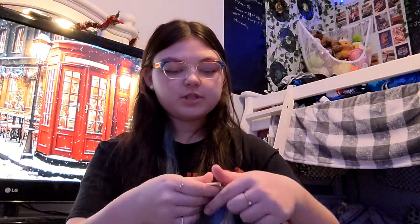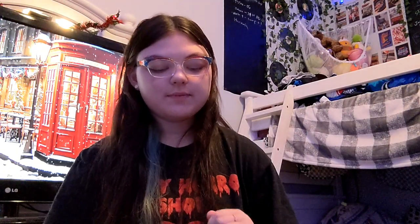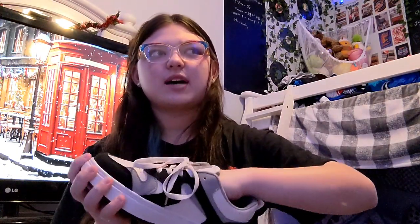Anyways, the next pair of shoes I have are from Shein. They don't look worn at all. That's because they're not that worn. Honestly, there's like little dots on the inside, and they're just not comfortable on my feet. I wear them, but not as often as my other shoes. More often than the shoes I barely wear, but not as often as my platform Converse, let's say.